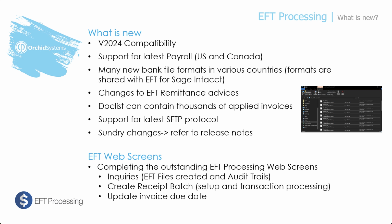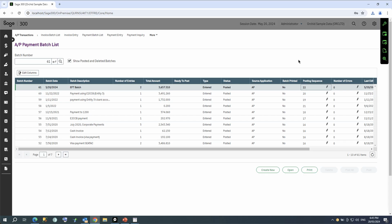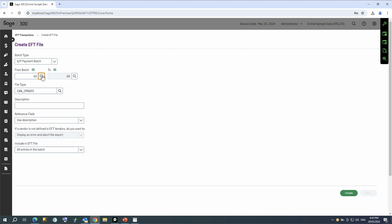Now we're going to look at EFT processing, and we're going to start off with the Sage web screens. I'm using the Sage 300 web screens, and I've recently created a payment batch with the invoices that are created earlier. Now I can go to the EFT create file, select the batch that I've created. This batch was created for bank CCB, which has been configured to use this Canadian format. If my file format is configured to use the description, I can enter it and it will pass the reference to the file.